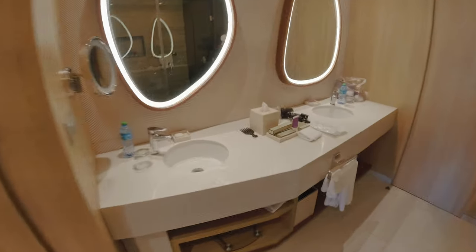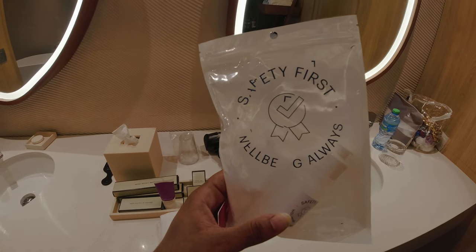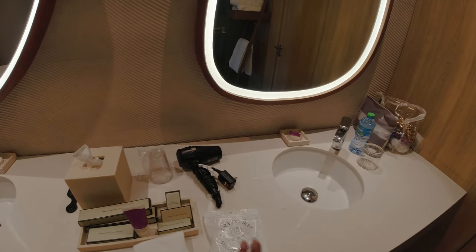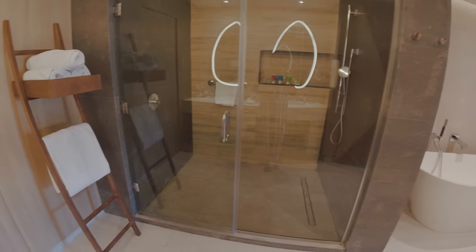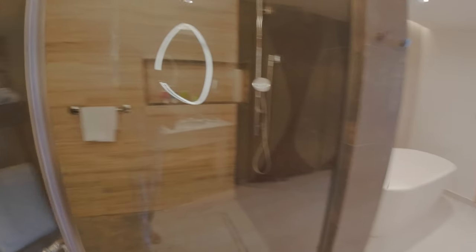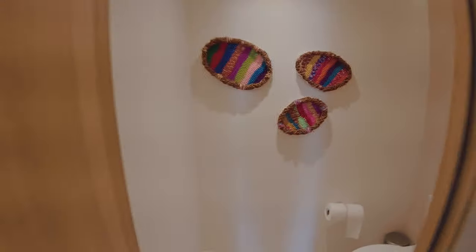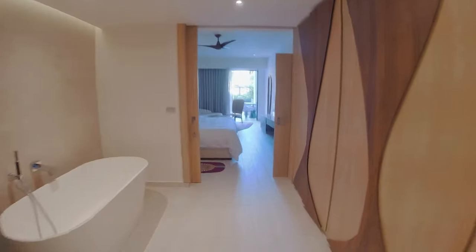Okay, over to the sink. I already took out the wipes, but this is in the time of COVID, so they did give us a safety kit with hand sanitizer and antibacterial wipes. Nice big shower. And then into the toilet area. So yes guys, that's a tour of the master suite swim up.